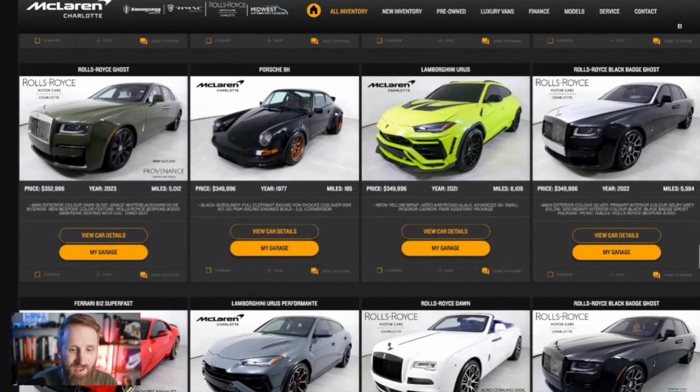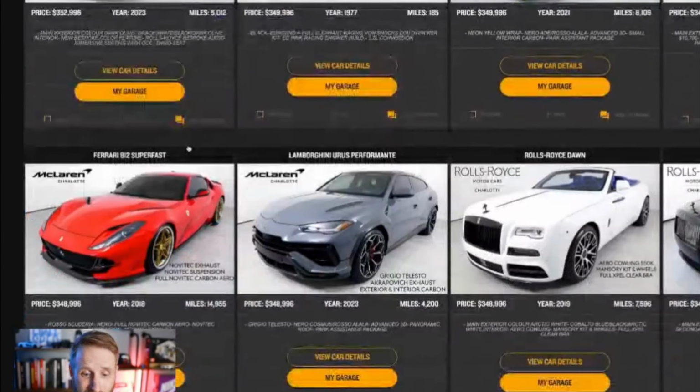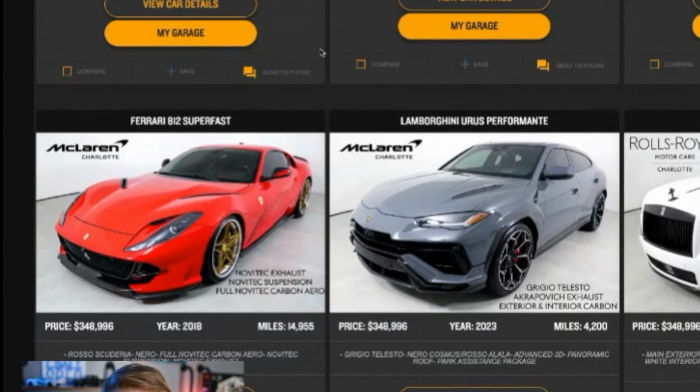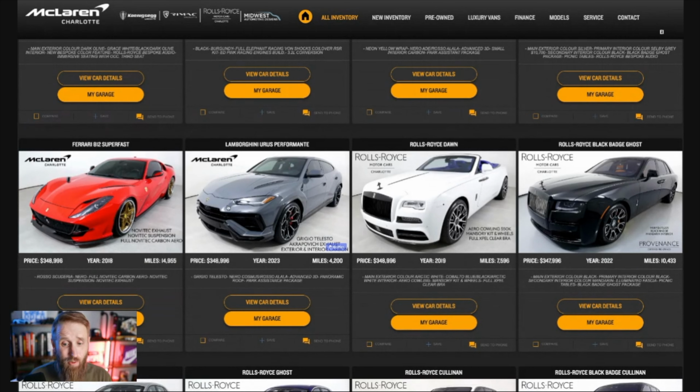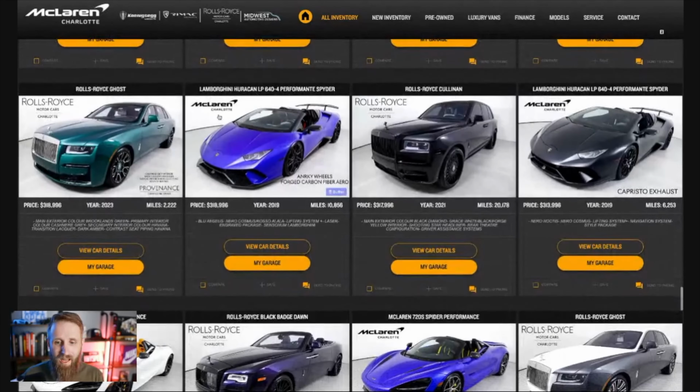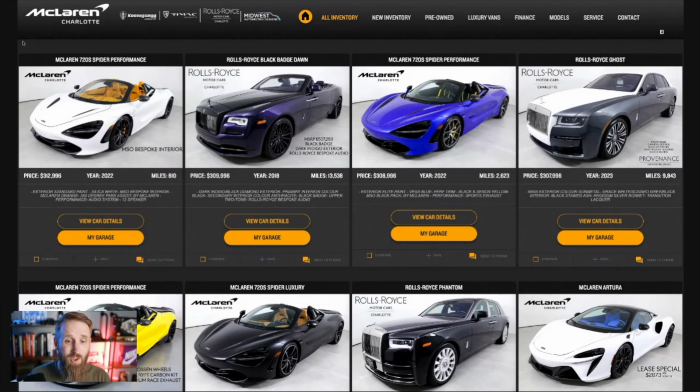You've got the dark olive Rolls-Royce Ghost, and look at this 812 Superfast. Got all the Novitec goodies on there. That is actually a really nice Urus Performante. And you've got a very nice Huracan Performante right there. Similar to the interiors on those 765 LTs, you've got a 720S Spider Performance with a similar orange interior.